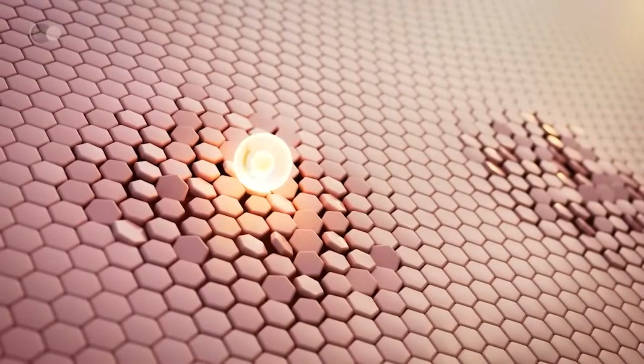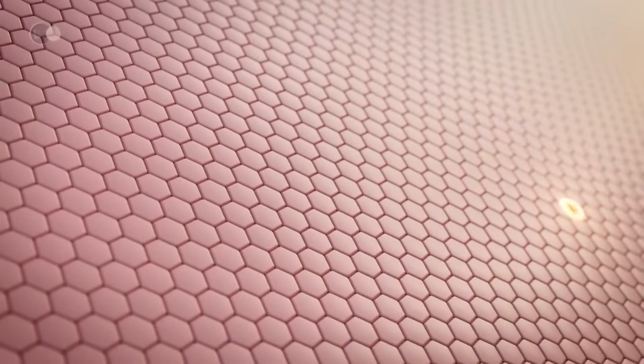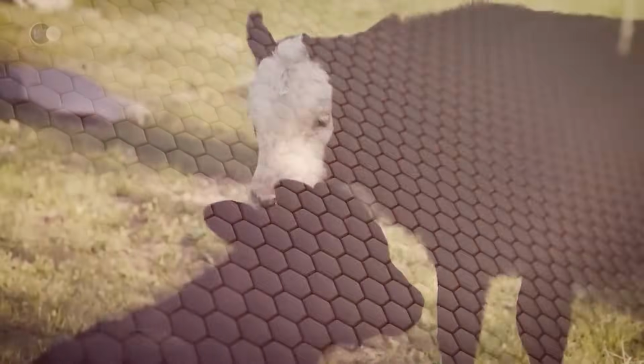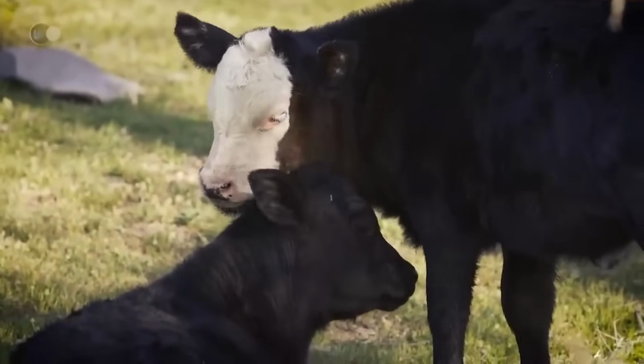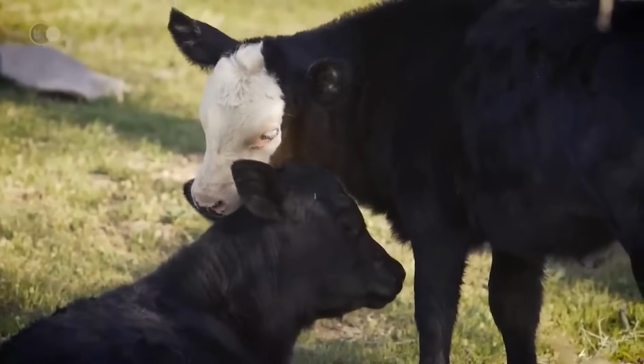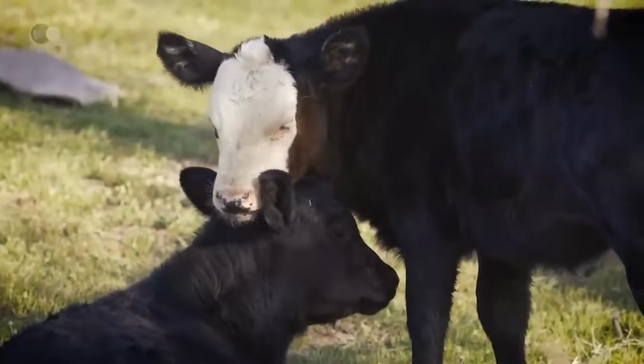So it's not surprising that hairless skin is characterized by a high density of mechanosensory receptors that are extremely sensitive to delicate touch, which could contribute to the affective or social tactile capacity that could be specific to mammals.